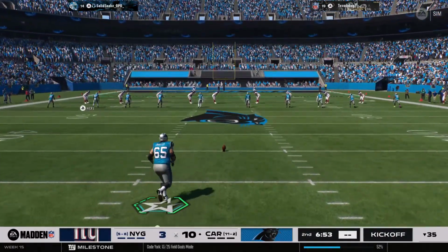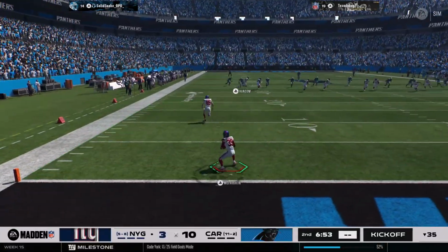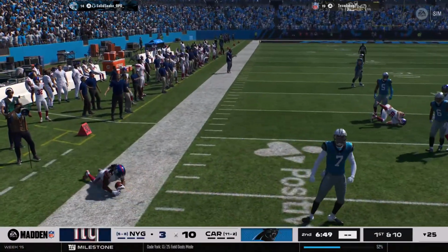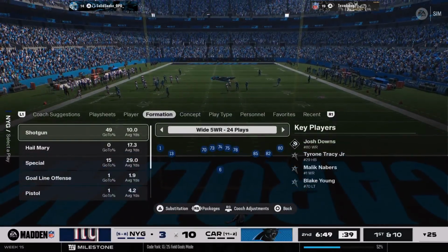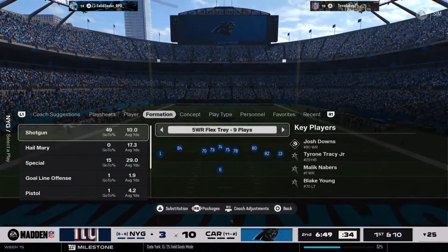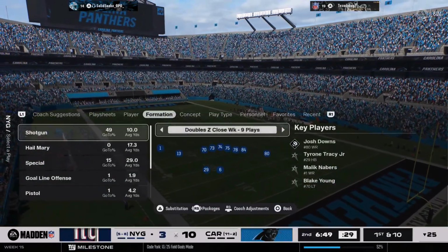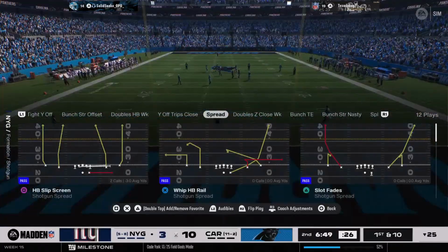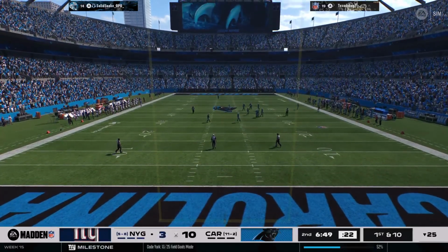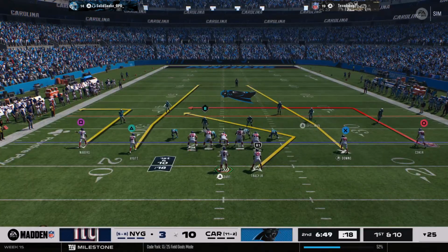The Carolina kick team is out there ready to go, and they kick this one away. And this return going to come to a quick end as he is belted at the end of that one. The Giants offense at the line, ready to begin their next drive.